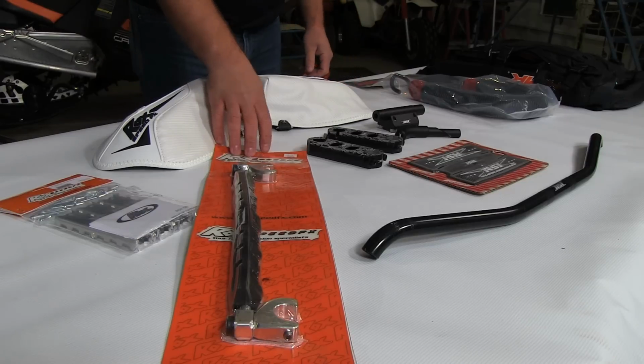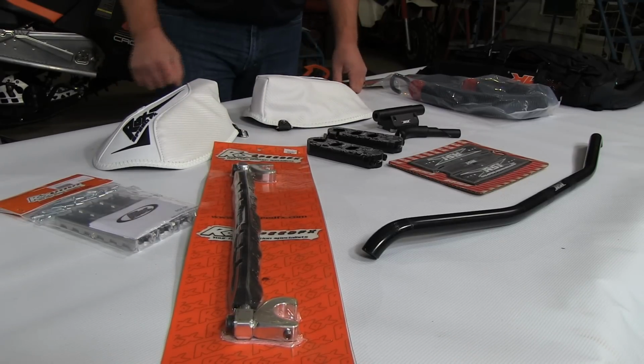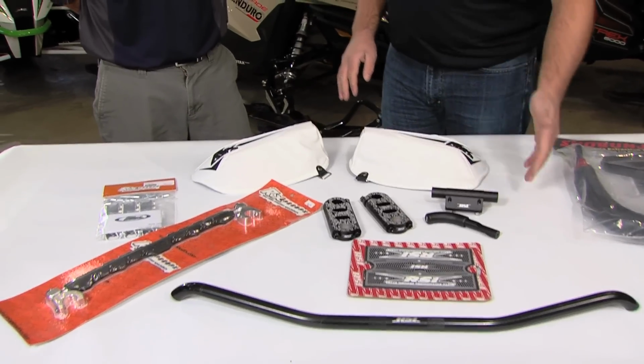So Rox offers everything from bar grip mounts up to the center for mountain riding, a variety of risers through RSI, bar pads, adjustable mountain hooks, which allows you to kind of hang off the side of the sled, you know, a variety of different things.